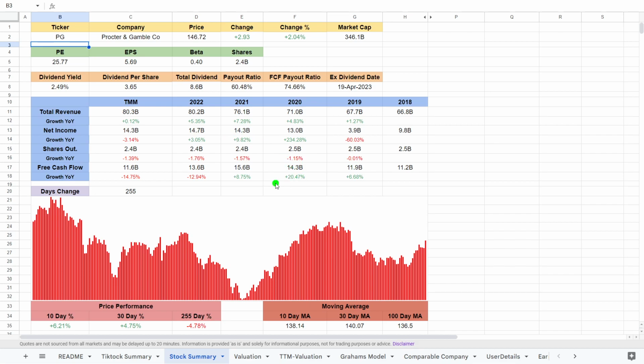Now, finally, are they growing free cash flow? Yes, you can see here 11.2 to 13.6 billion in 2022. The trailing 12 months is down a little bit, at 11.6. So we'll have a look at that later, but they do have their earnings coming up soon, so it'll be interesting to see if their free cash flow is growing.